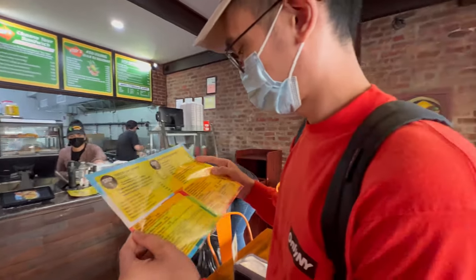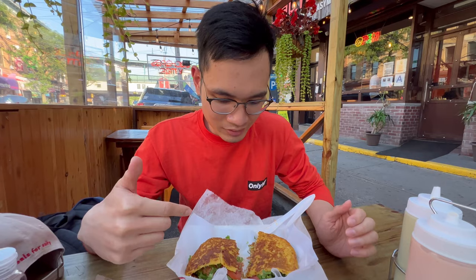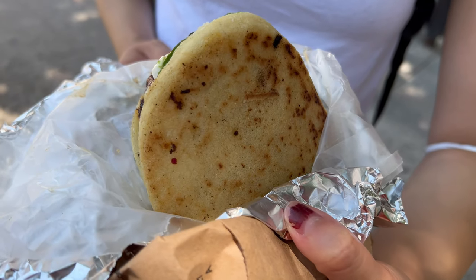We're here at Cachapas Y Mas. And the Y Mas is the arepas and whatever else they sell. But their main thing is the cachapas, so that's what we got. From what we understand, the difference between a cachapas and the arepas is that the flour is made out of fresh corn versus the dry crushed corn.